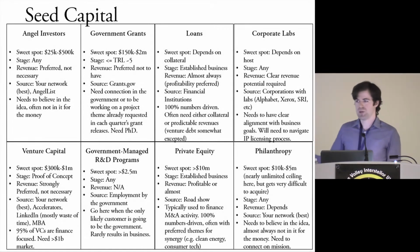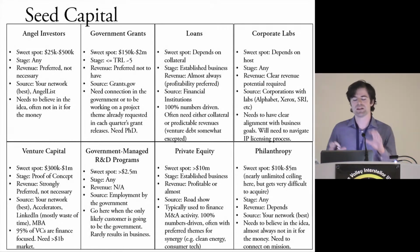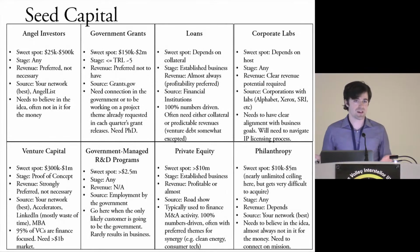So we talked about people, but seed capital is really, I think, what comes first to mind with people when it comes time to actually try to get something to market. And there are myriad ways of getting finance. I sort of broke it down into these 8 because it's sort of bite-sized chunks. Of course, there are exceptions to all of this, but this is a general guide for how you can think about raising capital for tech transfer.